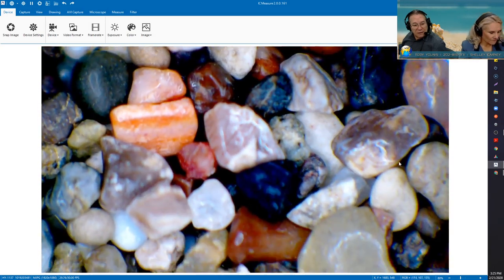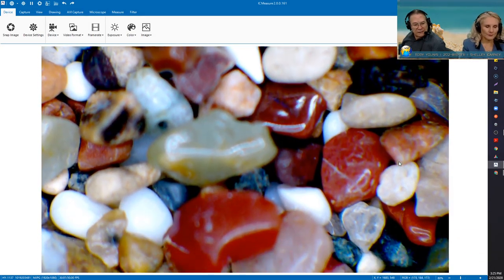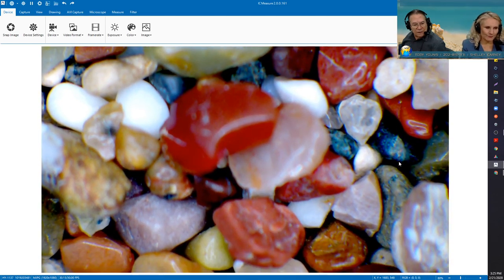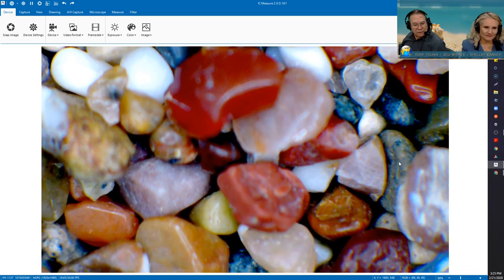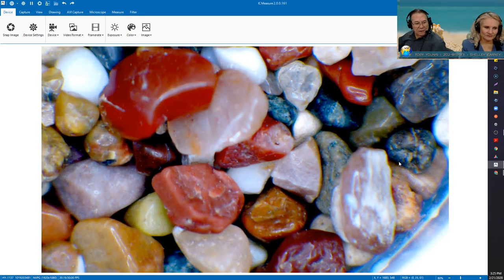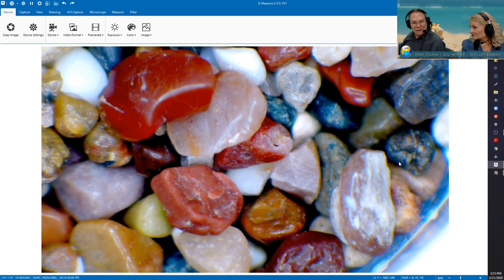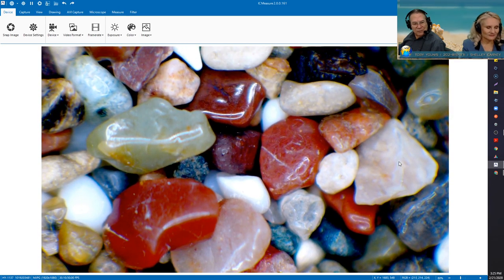And it has all the color associated with a variety of rock. You know, it's got the reds, the blues, there's green, there's turquoise. There's almost one that looks a little bit like a tiger's eye. So a very rocky sample, but a good one nonetheless.